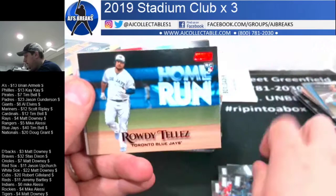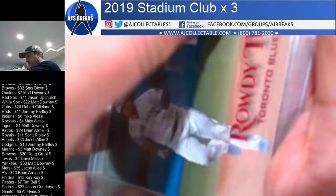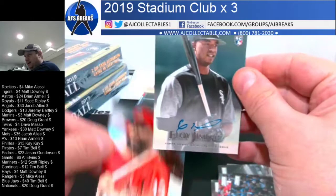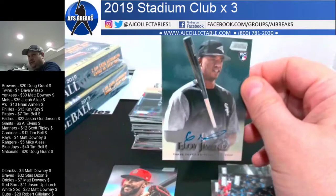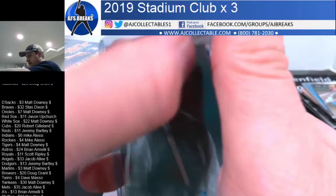The Rowdy Tellez red. Oh, the next one's a banger. A banger. Rowdy Tellez red foil rookie. And our first hit on card, Eloy Jimenez rookie. 806. That is a photo variant rookie for the White Sox. Nice hit. On card photo short print. Nice hit for the White Sox.